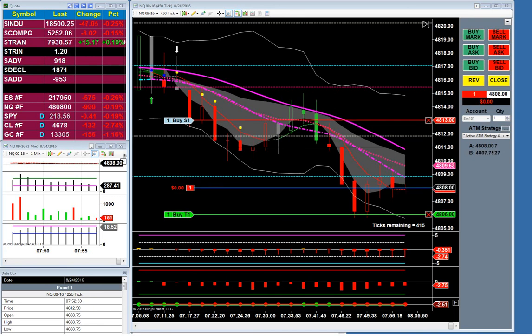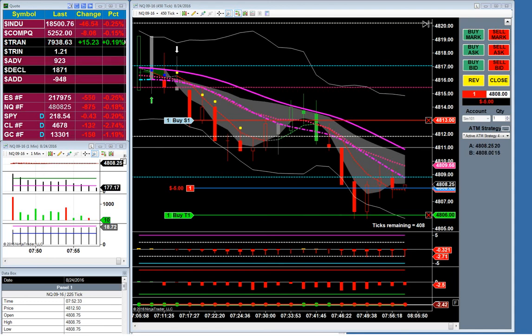Let's see if we can get that 6 action going here. Let's see if they can dive them down there. Test 6 again. I sure hope so. Otherwise, we're going to have to get out probably and just err on the side of extreme risk aversion today.